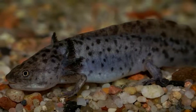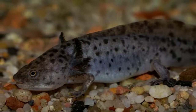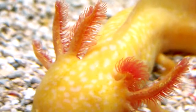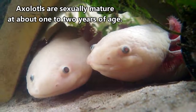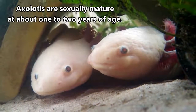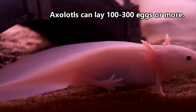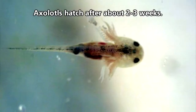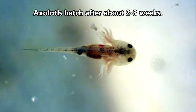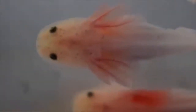Wild-living axolotls are usually dark in color with mottled markings, but color variants are common, especially among captive-kept individuals. Males and females will mate about a year or two after hatching, and females will produce hundreds of individual eggs to be laid on aquatic vegetation. The babies hatch after 2 to 3 weeks, and they're completely on their own from that point onward.